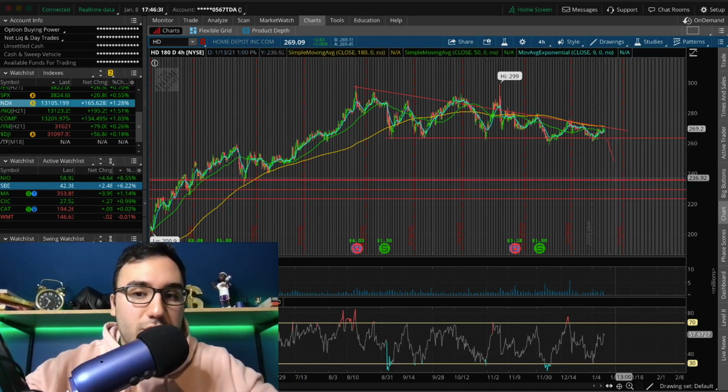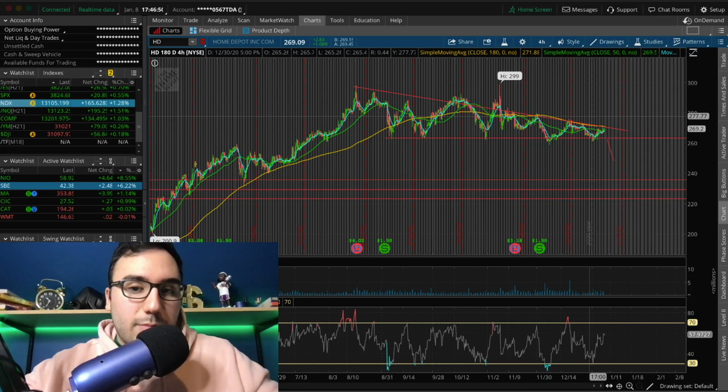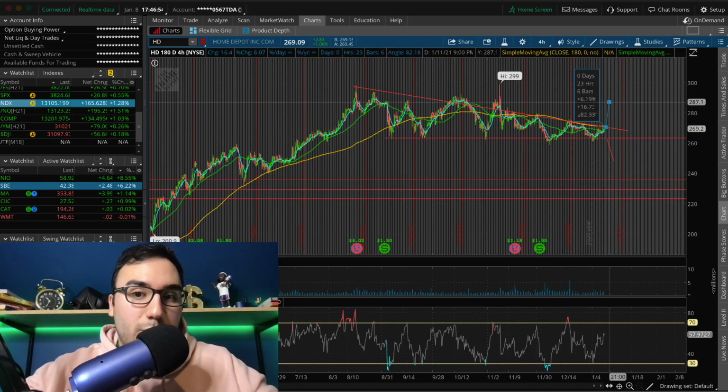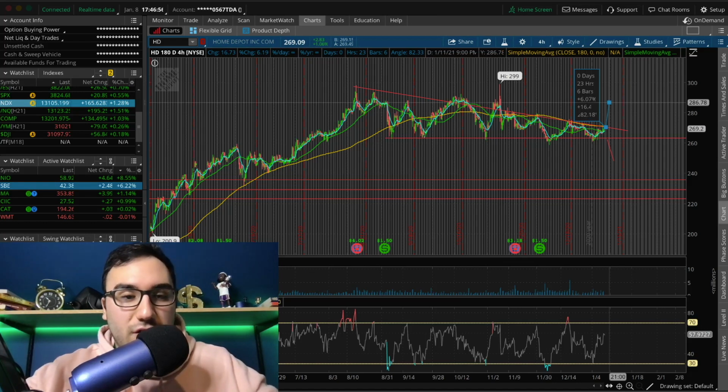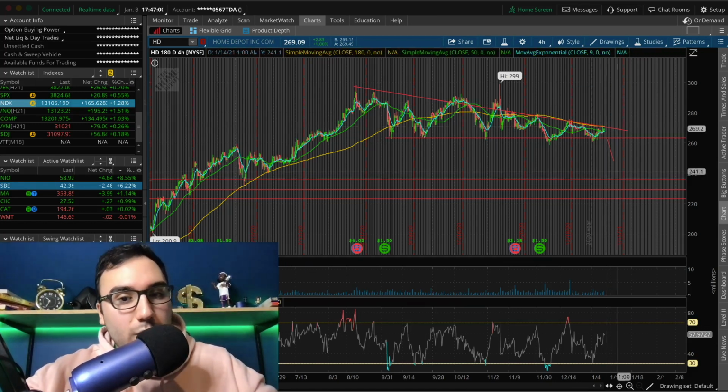If it breaks under 263, watch that drop, but it also might not break under 263, and honestly, it's down about 30, 40 bucks from its all-time high, more like 30 bucks. And if we break out of these moving averages, we could see a big move back up, maybe about 5, 6, 7%. So this one could go either way, but I'm leaning more towards a drop based on the descending triangle that I'm seeing.